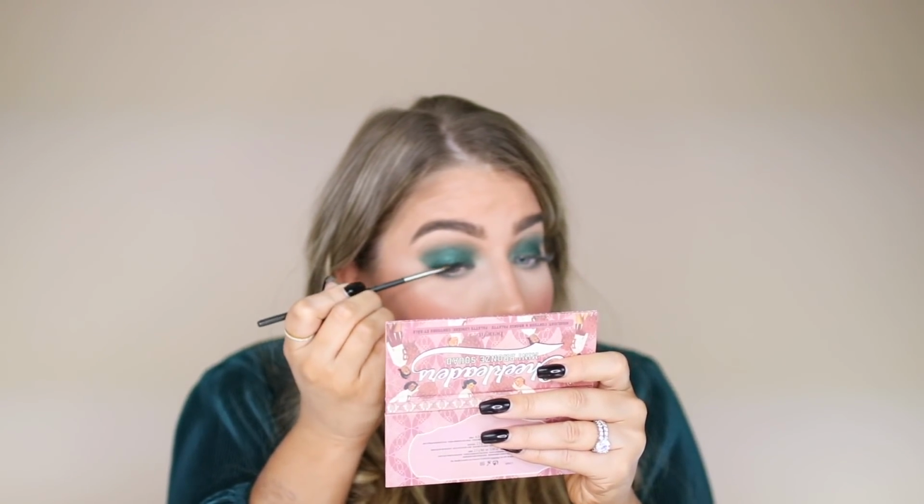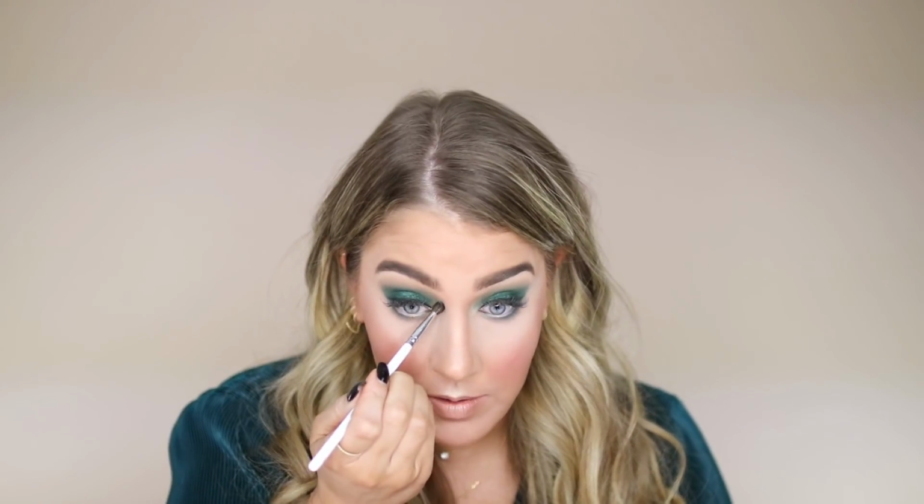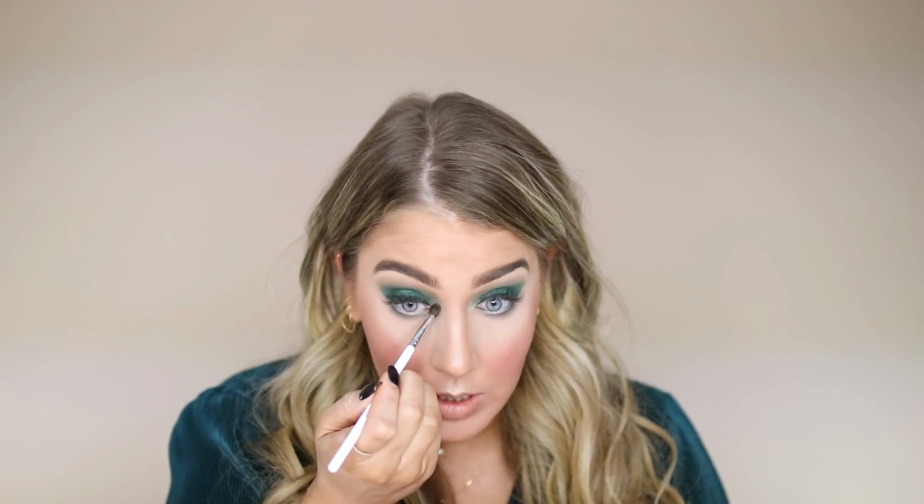You could do anything you want. You could do a wing, you could make this thick, you can make this thin, it's up to you. Okay, now that we have the eyeliner done, I just lastly want to take the shade Cookie, the highlighter from our Cheek Leaders palette, and do this in the inner corner. You already know this is my fave. Just really brightens it up, and I feel like it pulls everything together.